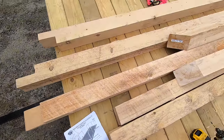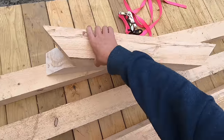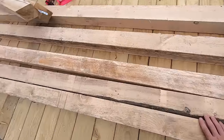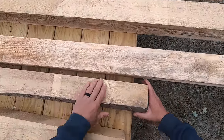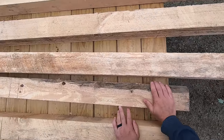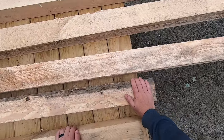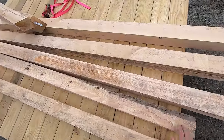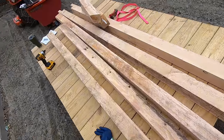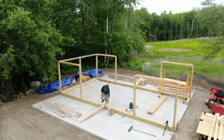All right. Let's set these aside for now. We're gonna need these two. If I have any wane, like this right here, I've been setting it to the outside edge because the outside is going to get sided with wood siding. So you're never gonna see that once the barn is built. And if we kept it to the inside, we'd see it, if that makes sense. That's one of the things I've been keeping an eye on.